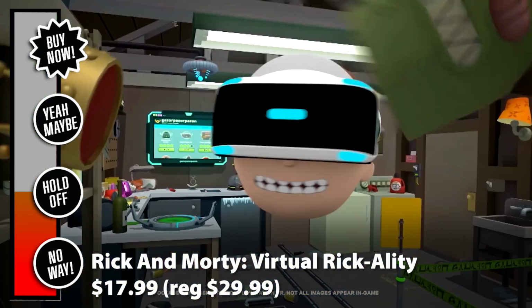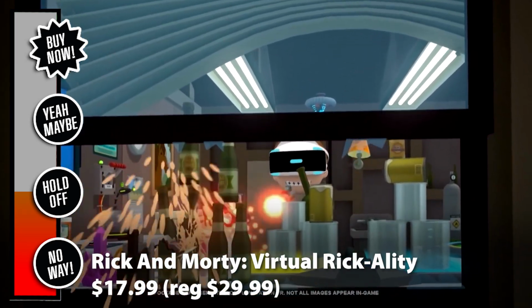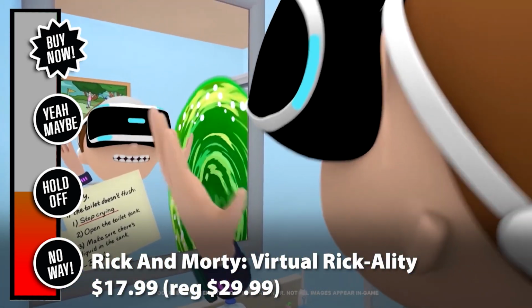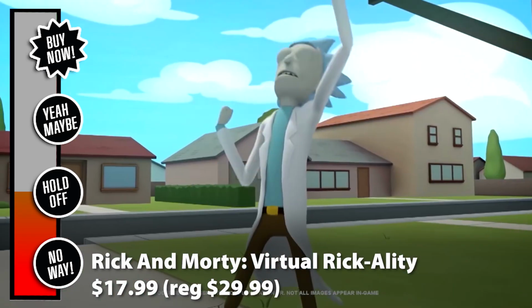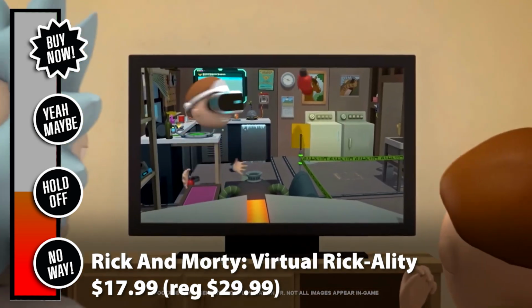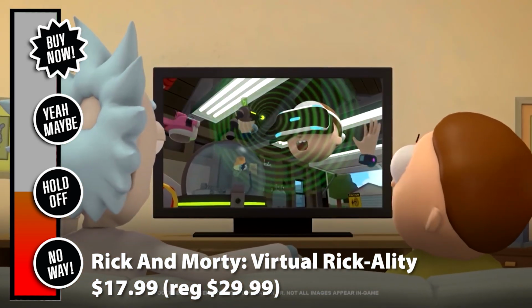People will defend virtual reality till the end of time, but let's call it what it is: a cheap version of Job Simulator that's over before you know it. Some of the gags and humor from Rick and Morty made it into the game, and Alchemy Labs did finally add turn buttons, but this is strictly for fans of the show and still feels expensive at this price.